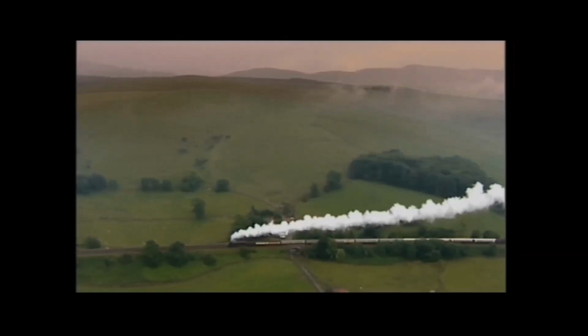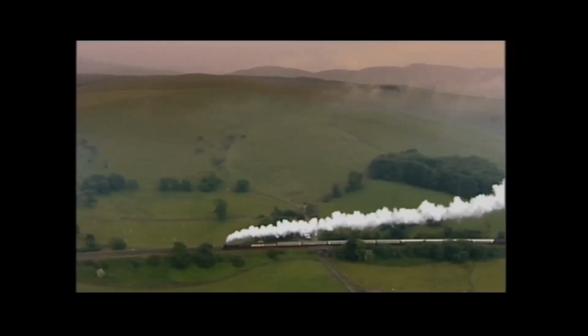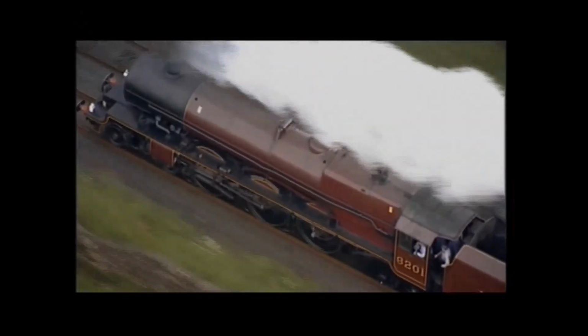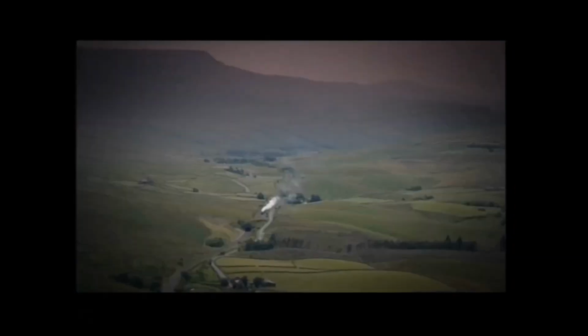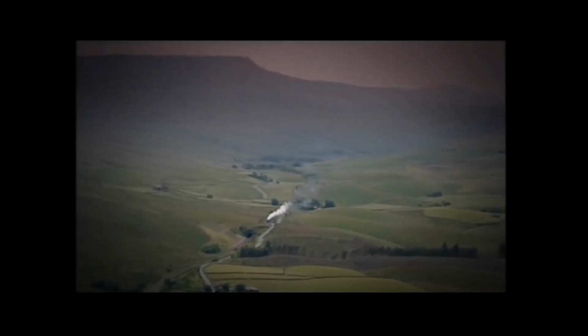A steam train is a powerful cocktail of fire, glamour and romance. Run her through a superb landscape and you've got a commercial winner. A new golden age of steam.